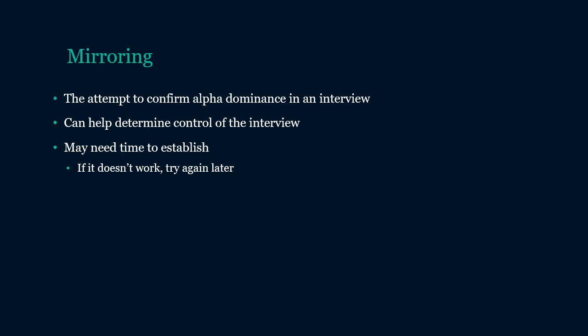The only way you're going to get good at something like mirroring is to practice it. So I recommend, once you're feeling confident in an interview, practice mirroring the individual and seeing if they will kind of come out of that state of defense if you can mirror their body language long enough and then open up your body language.